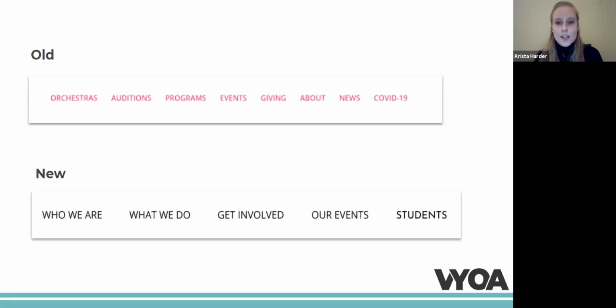Here we have the old navigation up top and our new version underneath. We simplified the navigation down to only 5 sections. Based on our competitive analysis, these new headings of who we are, what we do, and get involved better fit industry standards. They're used in many nonprofit and youth orchestra websites, which makes them easily recognizable to users. This language also has a more conversational feel, which brings more humanity to the website and better reflects the VYOA's brand.